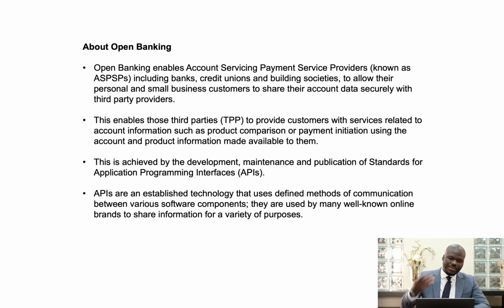So when I authenticate myself on my Fire Service Credit Union, it will then ask me, do you want to give us permission to share your details with Scotiabank? If you then say yes, it then gives Scotiabank access to those data, the specific data that you want to share. But think about it in the reverse.